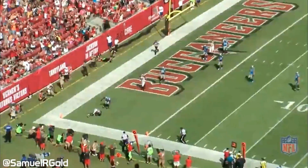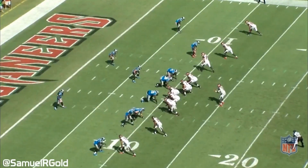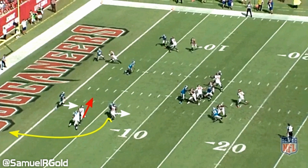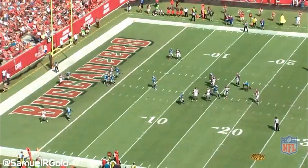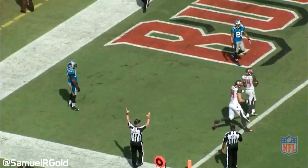In a pattern read defense, when 2 receivers go through the same zone, the second defender has to carry the second route. Wheel routes were a big reason why this is the case. Teams used to pair a wheel and a post route on the same side of the field, using the post to clear space for the running back. Thomas Davis, while a great inside linebacker for the Panthers, did not carry his responsibility since he was caught looking to the backfield while Sims was turning to release.